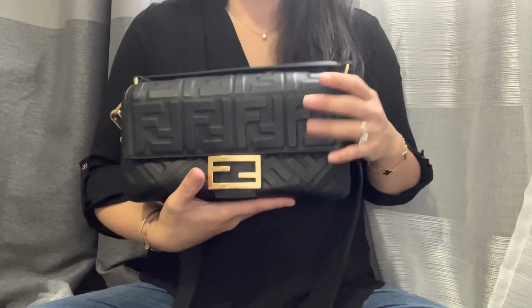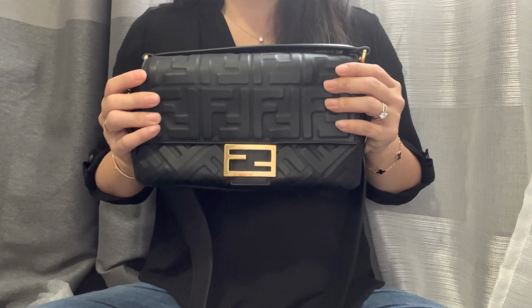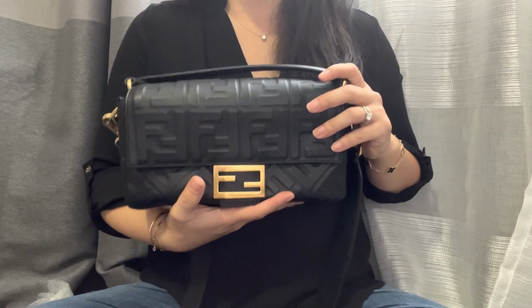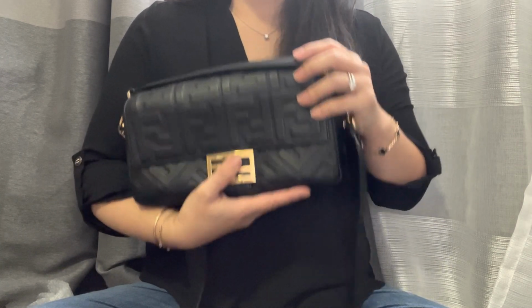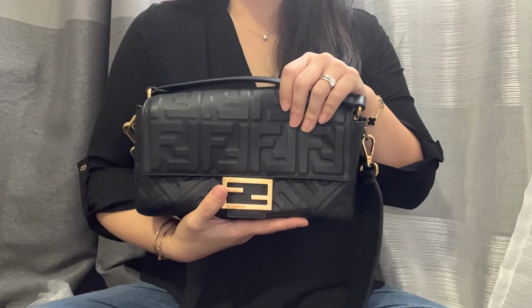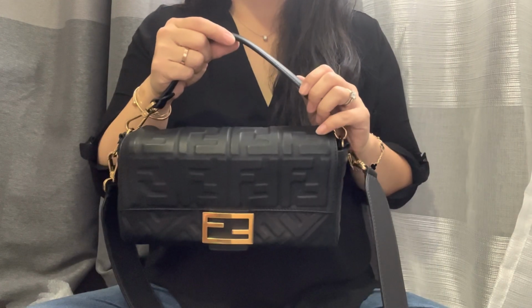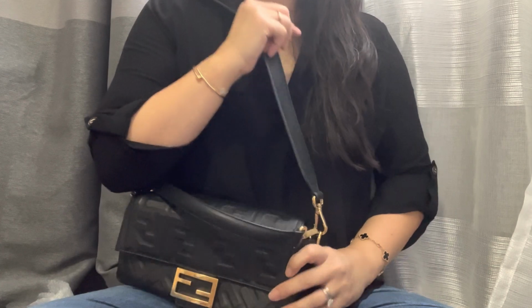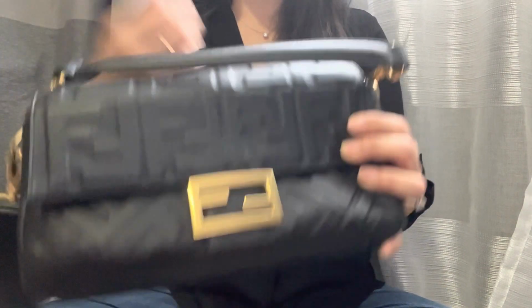I kind of think of it as a perfect alternative for the Chanel Classic Flap, because it's very similar in size to the medium large Classic Flap, but it is squishy and soft and not as structured. Works really well casually. I love that it has the top handle and the shoulder strap. It's so perfect. Style-wise, I think this is so classic and so iconic Fendi, right?